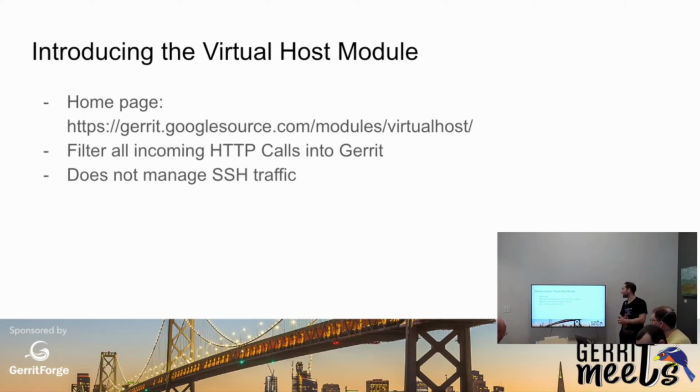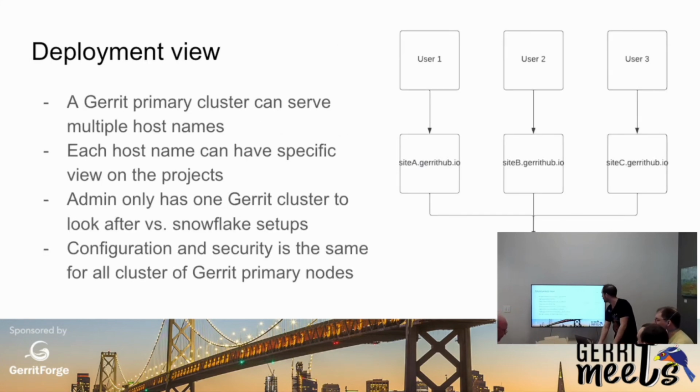I'm going to share these, but this is where you can find the page for the module. Essentially, it's a filter for incoming HTTP calls. All of the incoming HTTP calls are filtered through this filter, and that's how you see only the projects that you want. Unfortunately, it doesn't manage SSH traffic. So if you try an ls-project via SSH, you're still going to see all the projects, still according to ACLs, but it's not filtered by domain.